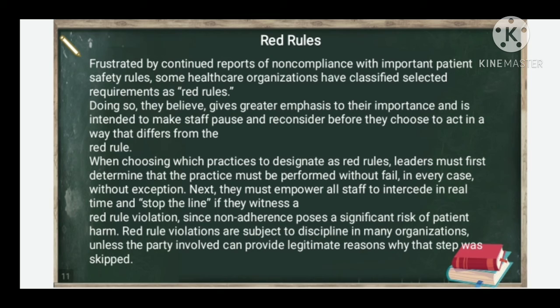Red rules must be followed exactly as specified except in rare or urgent situations. When choosing which practices to designate as red rules, leaders must first determine that the practice must be performed without fail, in every case without exception. Next, they must empower all staff to intercede in real time and stop the line if they witness a red rule violation, since non-adherence poses a significant risk of patient harm. Red rule violations are subject to discipline in many organizations, unless the party involved can provide legitimate reasons why the step was skipped.